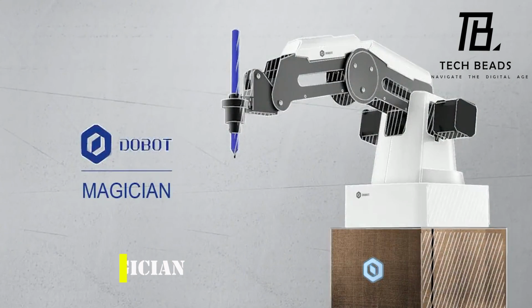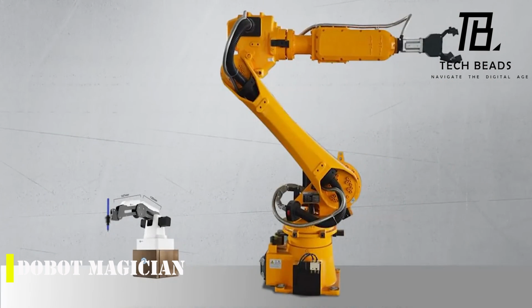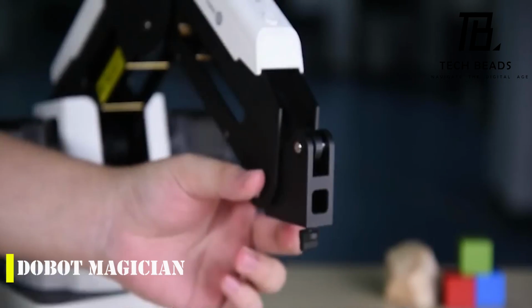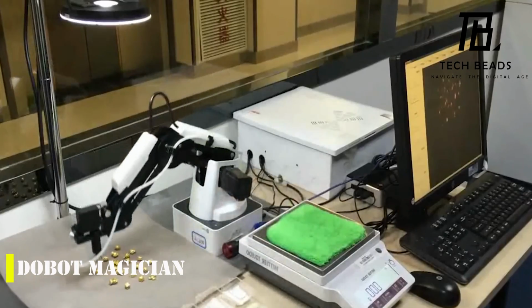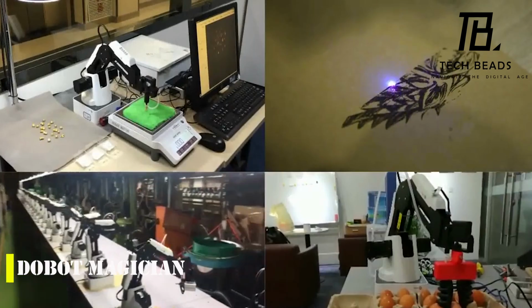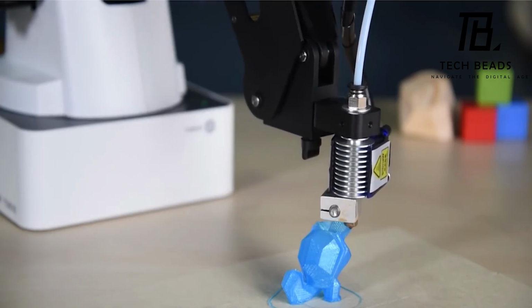The Dobot Magician is a user-friendly robotic arm that promises to make coding accessible for people of all ages, especially children. With a load capacity of 500 grams and accuracy of plus or minus 0.2 millimeters, this arm is capable of performing tasks like writing, drawing, engraving, and printing 3D objects.